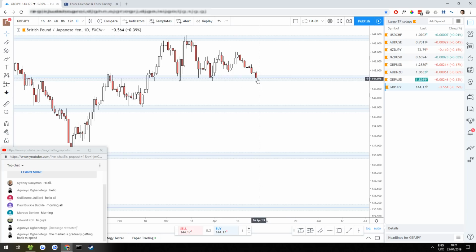And GBPJPY finally, I just want to see if price stalls on the support area. There's potential for a long there. We'll just have to see if it does stall. It could very well go straight through. So that pretty much wraps it up for the analysis, but that is a lot of stuff to look at today.